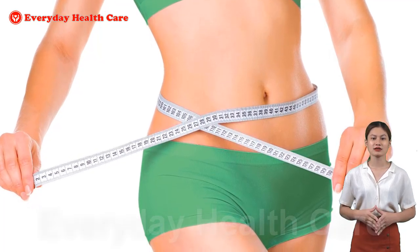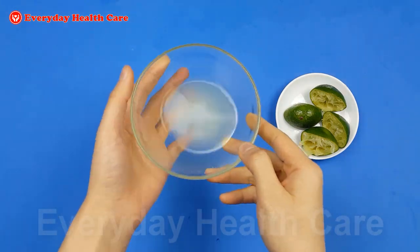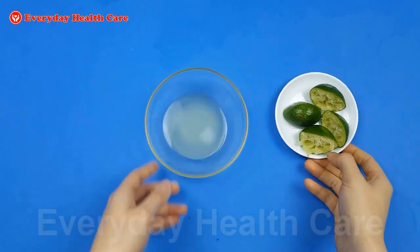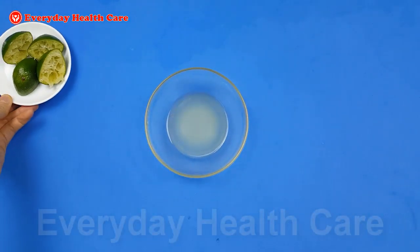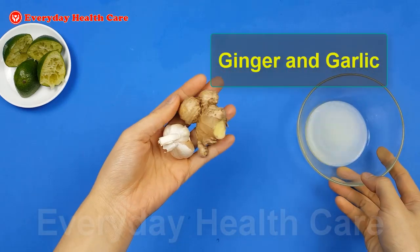content of the body. To lose weight fastest with lime, we recommend you combine them with these ingredients that can help you speed up weight loss many times. They are ginger and garlic.